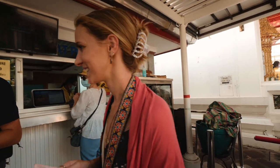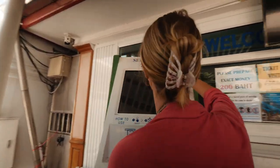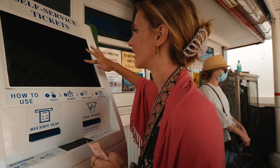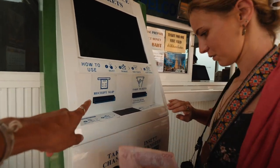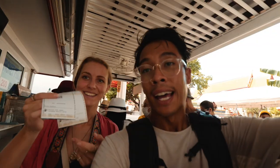They have a self-service ticket machine. Can you use the machine? Okay. Merci. I'm trying to be independent here, guys. Two people. You click it, the screen's all black, but you can get your tickets by serving yourself. Oh, great. Just like some self-serve ice cream. Yay! It cost 200 baht per person to get an entry ticket into Wat Pho. And it comes with free water. Even better, because I'm so thirsty.